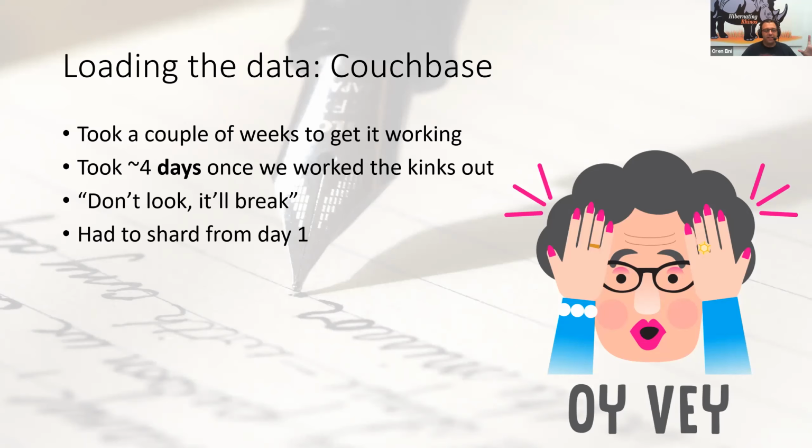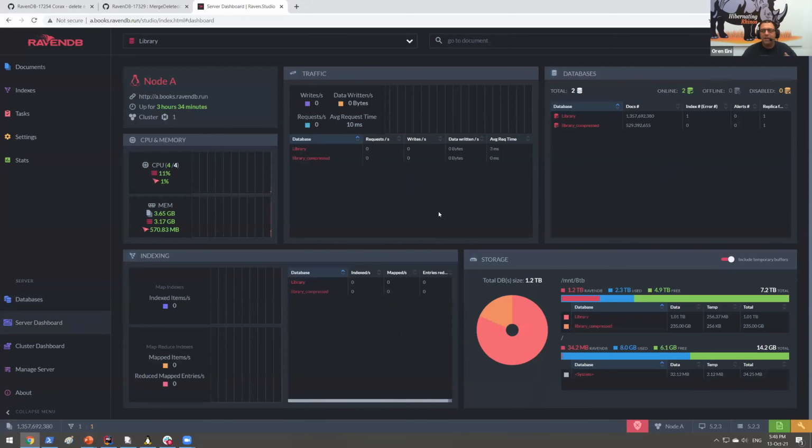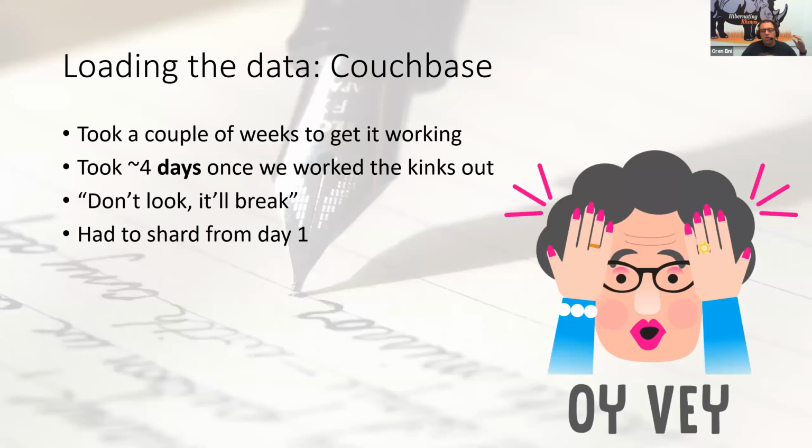Every time we just blinked at that, it broke in all sorts of really, really crazy ways. Just to give you some examples, I'm running this sort of system on a Pi. This is the nearest thing you can get to a disposable computer. With Couchbase, I had to go with sharding from day one. I started doing the import on a machine that had 8 cores and 32 gigabytes on RavenDB. On Couchbase, it died. I had to keep upping the system limits, keep getting better and better hardware just to get it to work. And even so, it took a lot of time.